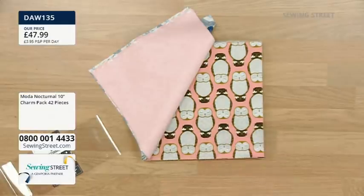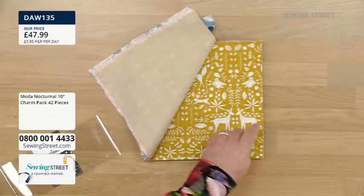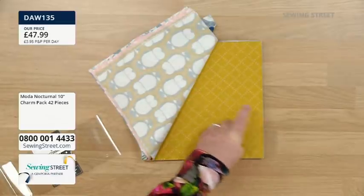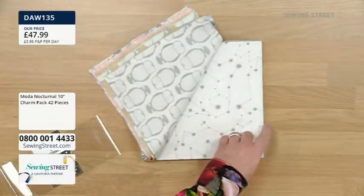Beautiful. Look at these. I remember this. I remember making this, actually. It was on a show with me. It was very contemporary. Made a very, very contemporary-looking quilt out of it. It's very Scandinavian, isn't it, this?